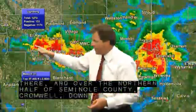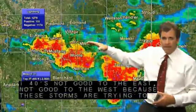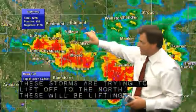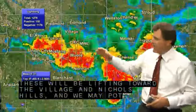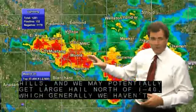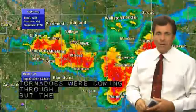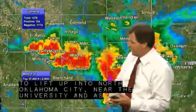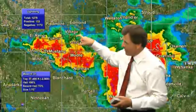I-40 is not very good to the west, because these storms are trying to lift on to the north. So these are going to be lifting up toward the Village and Nichols Hills and north of I-40, the way it's going. And then we may potentially get some fairly large hail north of I-40, which generally we haven't seen too much, at least not in the past couple of hours. We did earlier when the tornadoes were coming through, but the bigger hail may try to lift to the north of I-40 up into North Oklahoma City, around Oklahoma City University, and even as far north potentially as the Village and Nichols Hills and War Acres and Bethany. So there's a definite movement of this to try to lift further to the north, deeper into Oklahoma County.